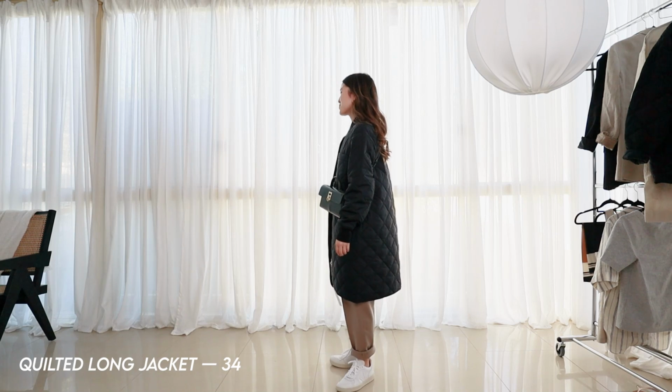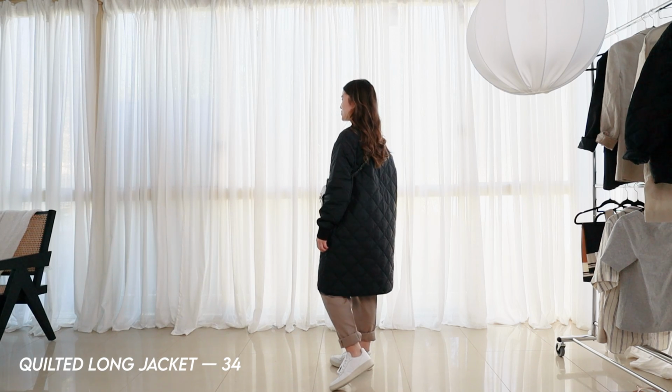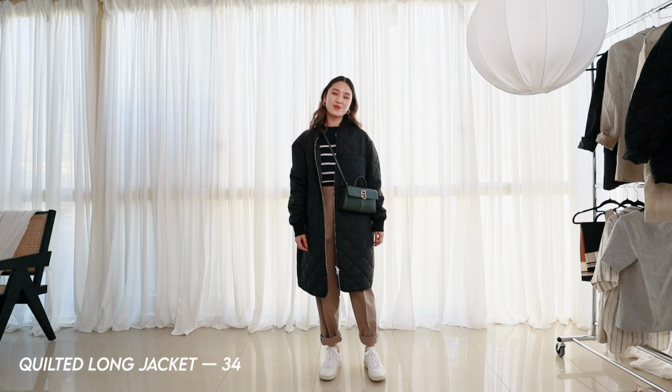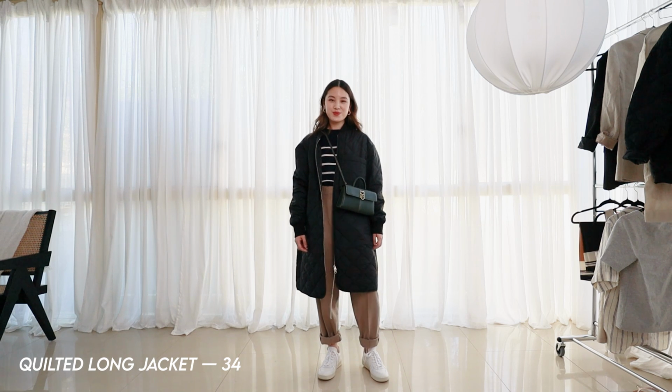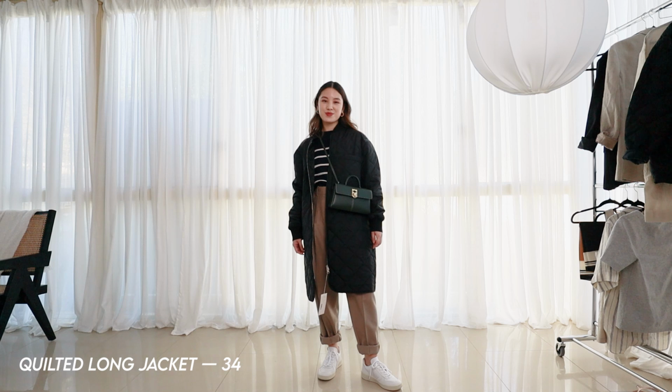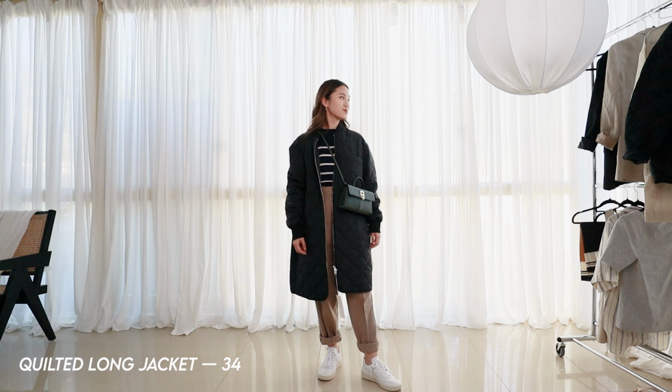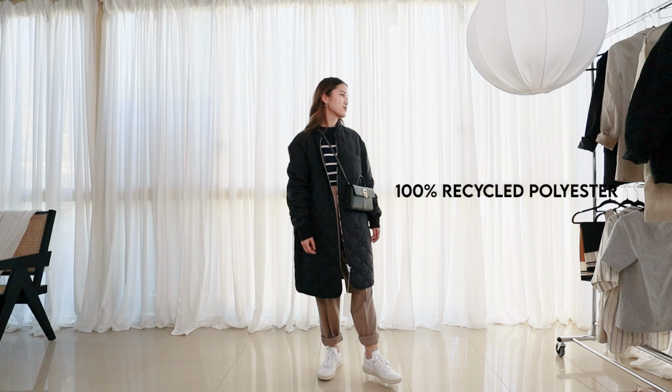In the cutaways, you'll see that these fits are just so bad on me, and it's honestly to the point where I just couldn't even get through filming it myself. This is the long line quilted jacket, and I feel like if it was in one size smaller, maybe it could have been okay. The thing about this jacket is that the quilted material has structure to it, so with it being super oversized and structured, I just feel like it's a little bit too much for me.